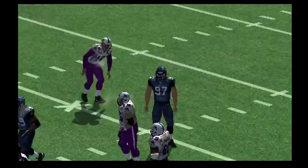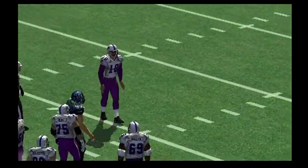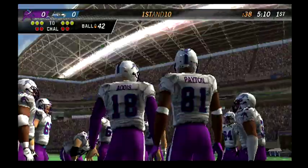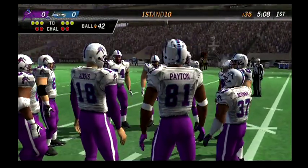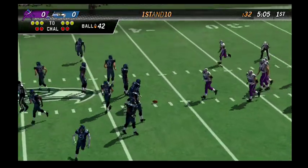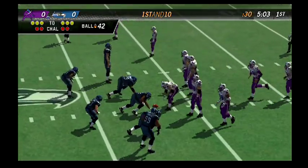Grant is there on the stop. John, he's proven he's a consistent target. Yeah, especially in situations where they're looking to get first down yardage. First down, ball on their own 42-yard line.